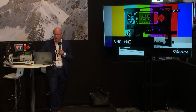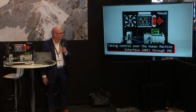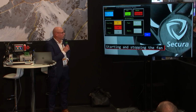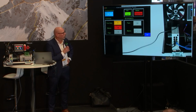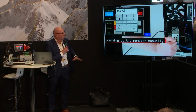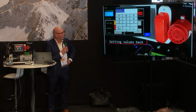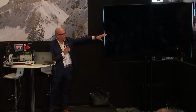So we have this little movie about it, where you can see that. You can control everything with the HMI. You can set the set points, you can override the alarm. It's especially important if you change, for example, the alarm value and the vent value. If you lower it, then the alarm goes off. But if you want to do harm, then you put it on higher.